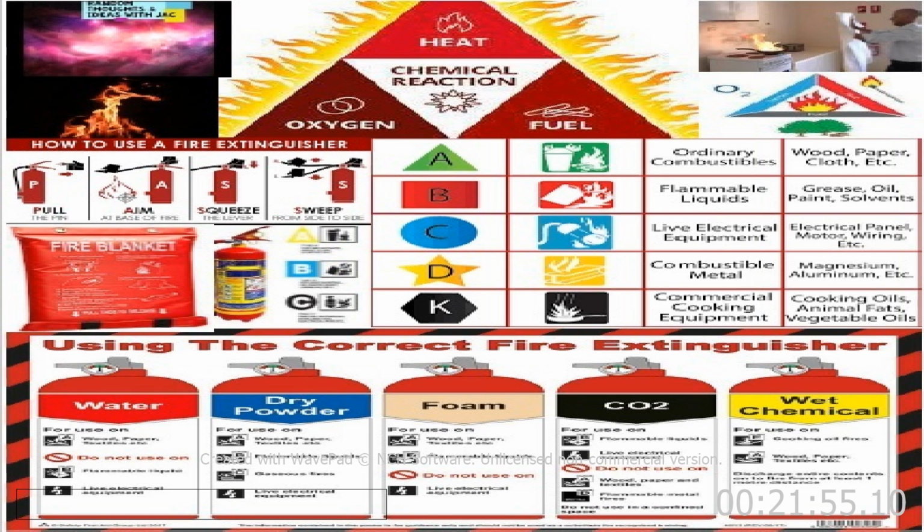All right, so the recap is going to be short. Fire tetrahedron, which is the advanced fire triangle, the fire triangle on steroids. Whereas the fire triangle is those three elements that are necessary to maintain a fire, the tetrahedron part comes in where it says that a chemical chain reaction is needed to start the fire. And you can give an example of that.